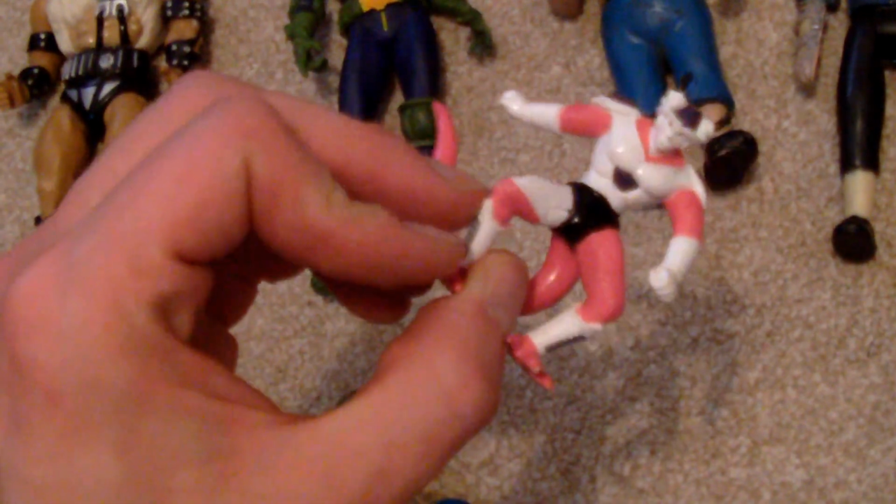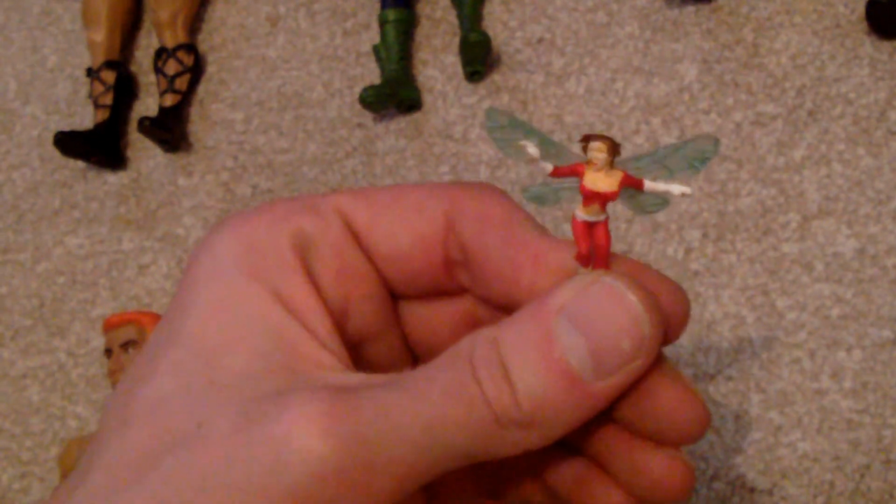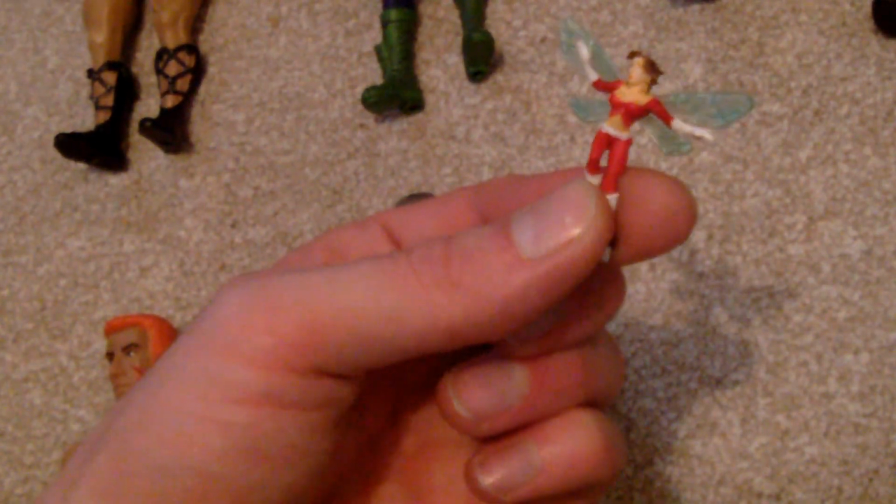He also had one of these little Dragon Ball Z fellas. I'm pretty sure I sold or traded my other Dragon Ball Z one away. And this little thing, which I think is a little Marvel character. I forget her name. She's got a little bit on the bottom, so she's part of a set. I think she went with Deadwing or the Archer fella. I forget his name now.